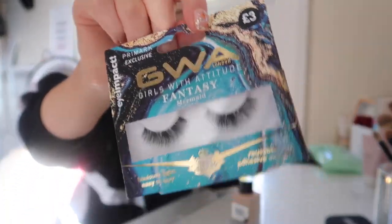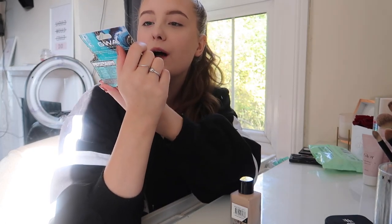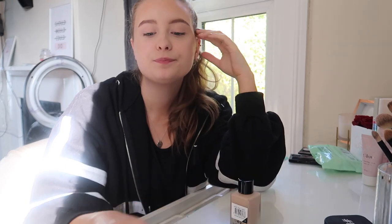What else did I get? I also got a new pair of GWA lashes. Again, these are only £3 from Primark. These are the Fantasy Mermaid ones. I used to have such insane pairs, I used to be obsessive about GWA, but I can never remember what the style is. I never can tell until I put them on whether I like them or not, so I'm just praying I like these ones on.